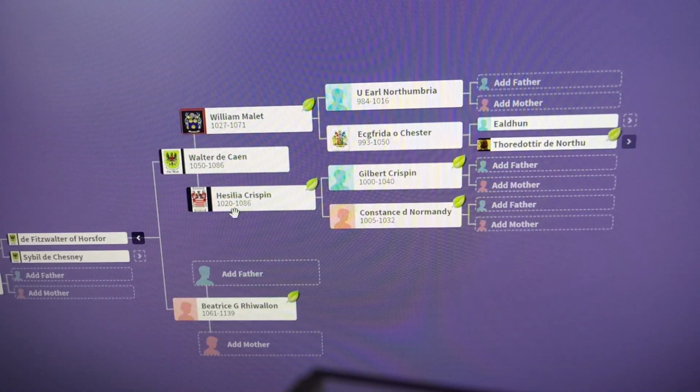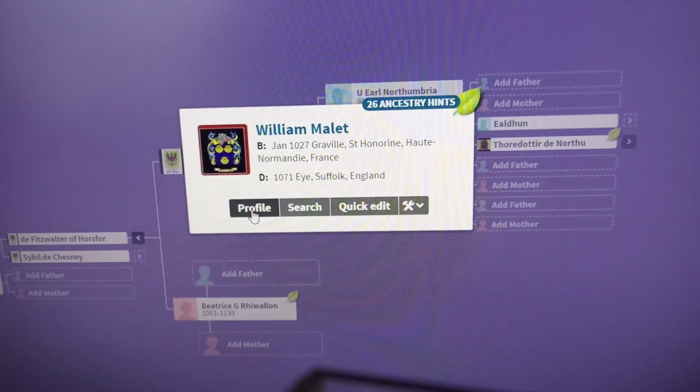And all of these in here, Walter de Caon and William Mallet, I mentioned that one already, I think.